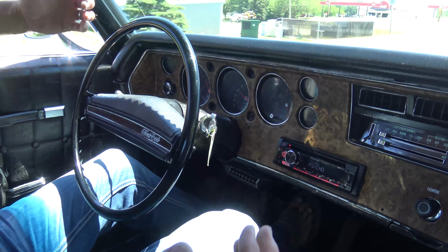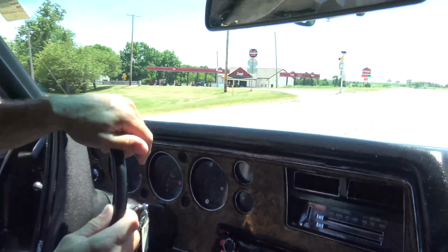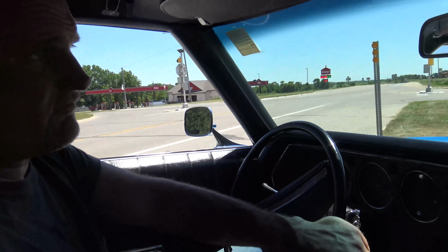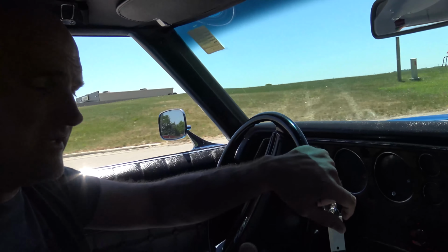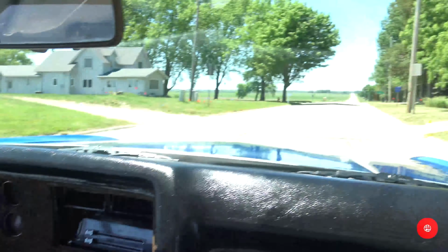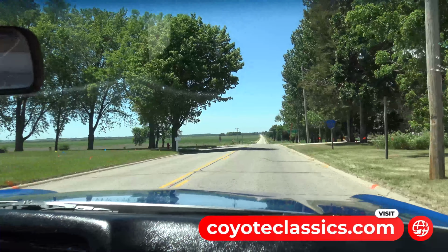What a great driving car. Yeah, it is. As I mentioned before, the previous owner just got done with the full frame off restoration. We did our Coyote Classics touch to it with wheels, tires, buffing it. Just a great detail, and went through it a little bit, and now it's ready for you guys' garage.